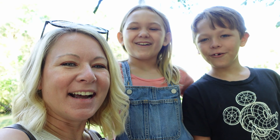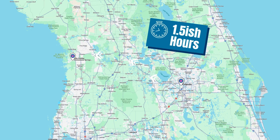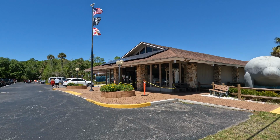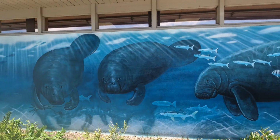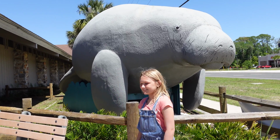Let's go! Homosassa Springs is located in Homosassa, Florida, which is on the west side of the state. For reference, it's about an hour and a half from Orlando. This is the main entrance for Homosassa Springs, which has a bigger visitor center. This is also where you can catch the boat or the tram. There's a restaurant as well as a pavilion. That's a big manatee. It is indeed.